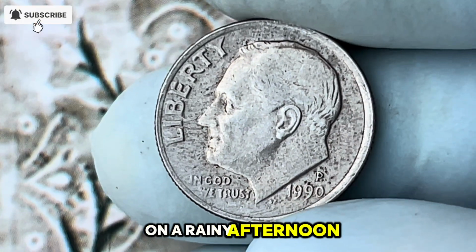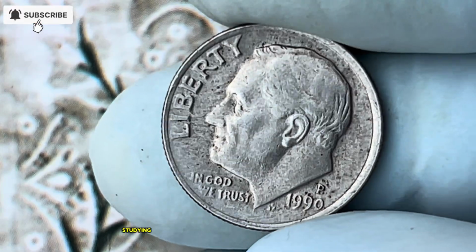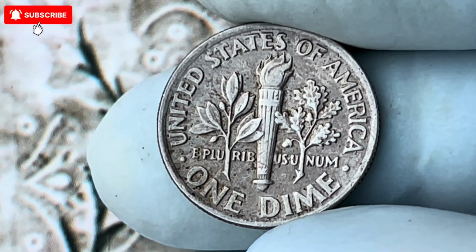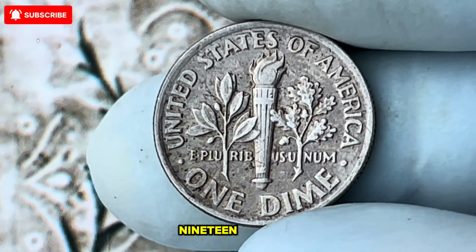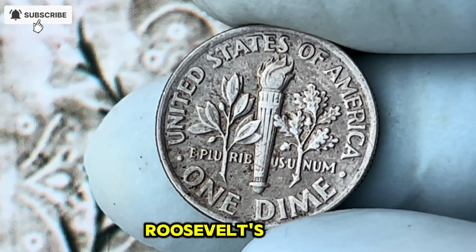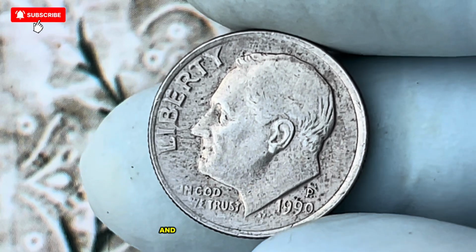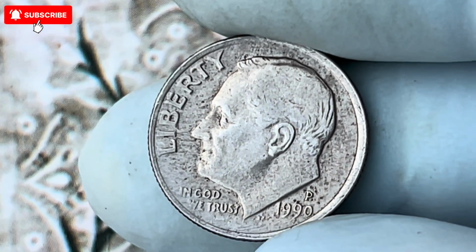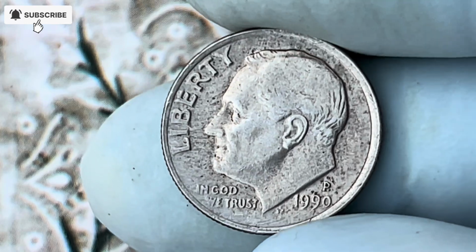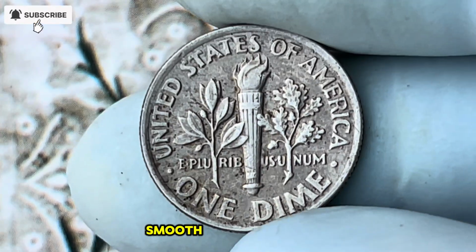On a rainy afternoon, she sat at her kitchen table, methodically unrolling dimes, studying them under a magnifier, when one struck her as oddly plain. It bore the correct year, 1990. The obverse was otherwise normal, Roosevelt's profile clean, Liberty, and "In God We Trust" in place, and the year struck clearly. But something was absent. Where the mint mark should have appeared, just above the date, there was nothing. A blank space, smooth and unmarked.